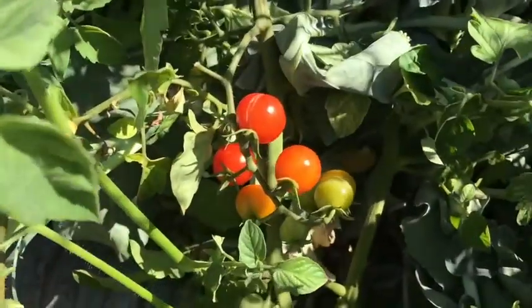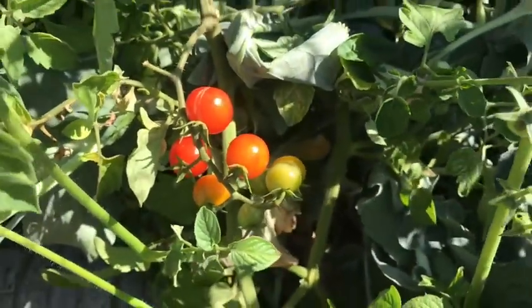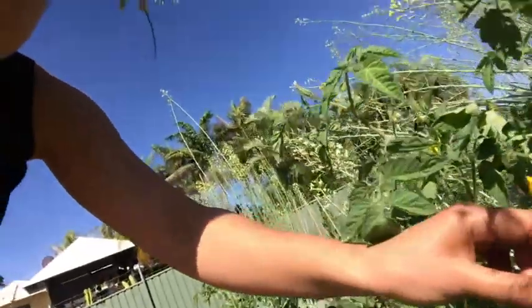So people can totally walk through that space as well. They kind of wander through the garden and they can pick things, and kids can go in and all that kind of stuff. So that's cool.